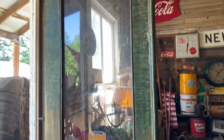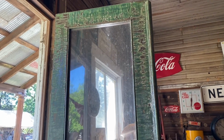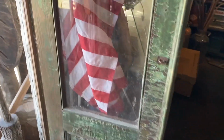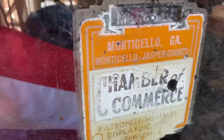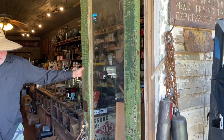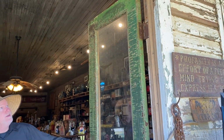Now, these doors are incredible right here. They're what, 10 feet tall? They're 9 feet tall. You're very close, and they're great old doors. They actually came off the square in Monticello, Georgia. You can see the old Chamber of Commerce sticker on there from the 1950s. I found these in an old barn, and the doors that were on this store were in terrible condition, falling apart. This whole front was rotting, and we salvaged these and put them on the store.